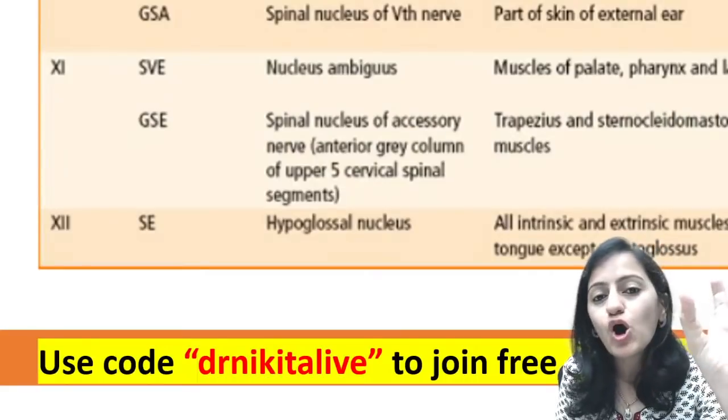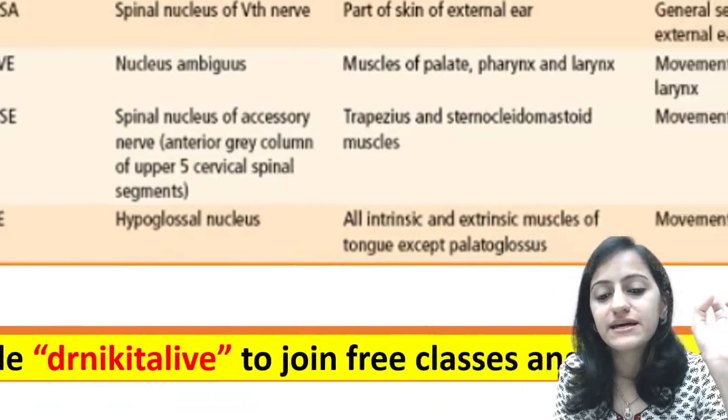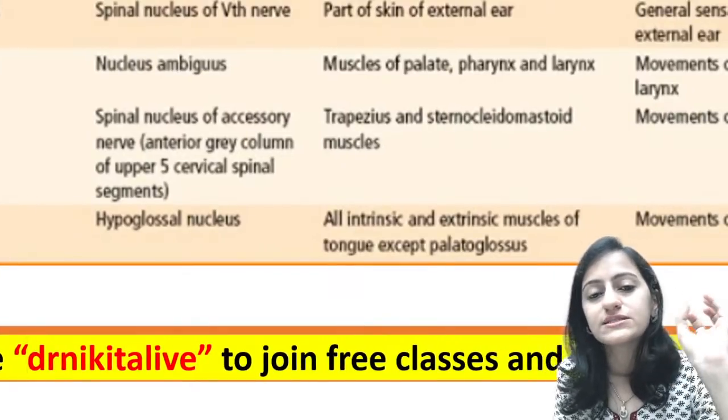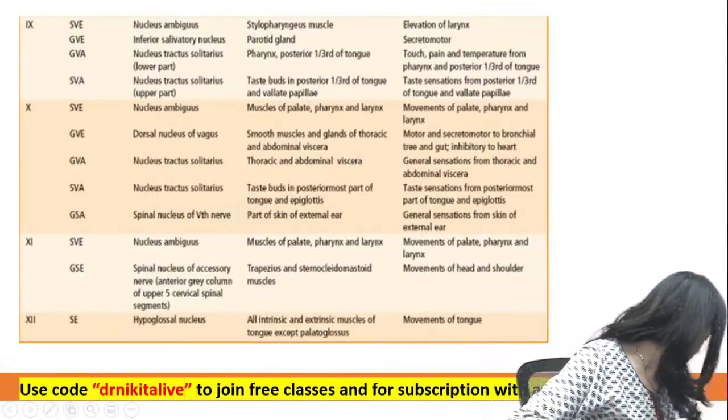Then 12th is the pure motor, general somatic efferent, that is your tongue muscles, right? All the muscles of tongue except palatoglossus, right? Except palatoglossus are supplied by cranial nerve 12.